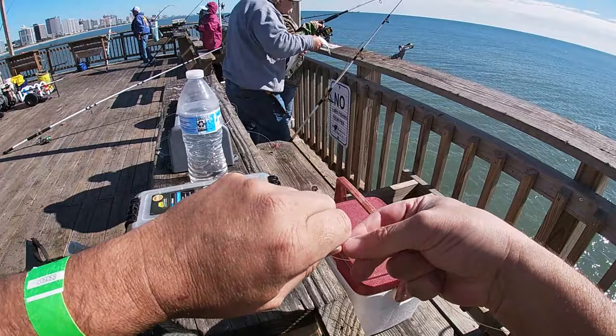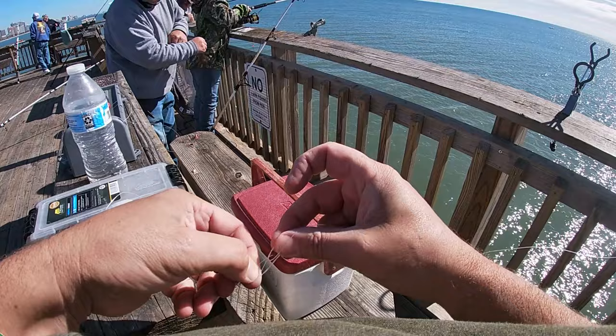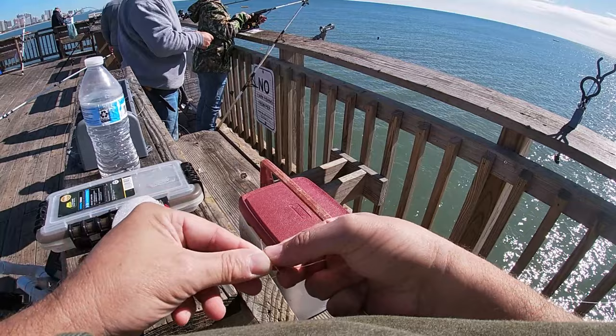Getting eat up with sharks, it done busted me off three of my rigs. One I'm trying to go after the bull reds with. So we'll transition to this for a little while. See if we can't pull in some Spanish mackerel.